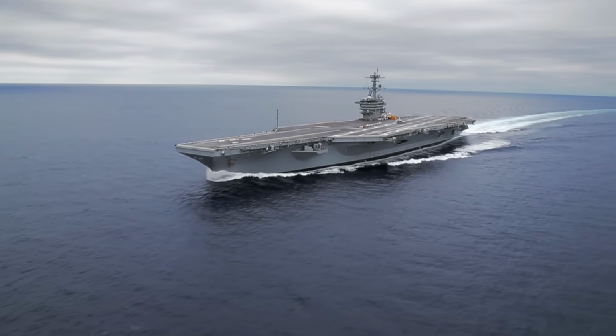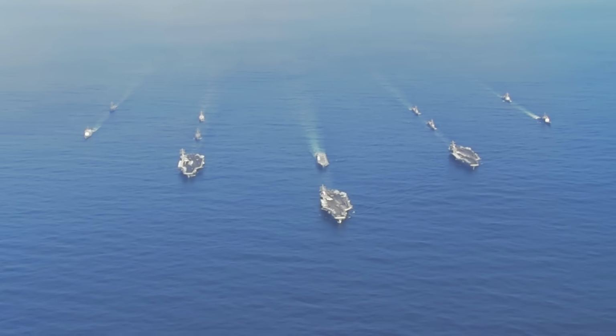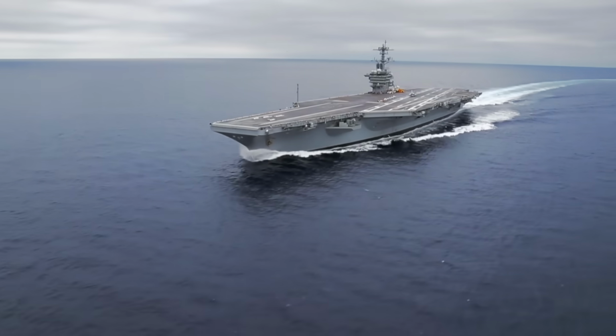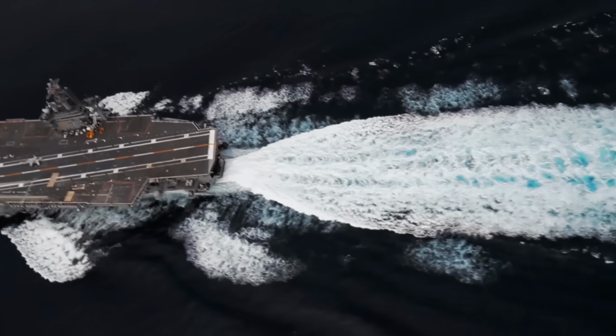This story is all about why the USS Nimitz had to rush to the Eastern Mediterranean, a place that's really tense and seeing new security issues pop up. When a giant ship like this goes into emergency mode, it just highlights how serious the situation is and how determined the US is to protect its friends and interests. The Nimitz, being such an iconic warship, definitely gets everyone's attention when it's on the move like this.